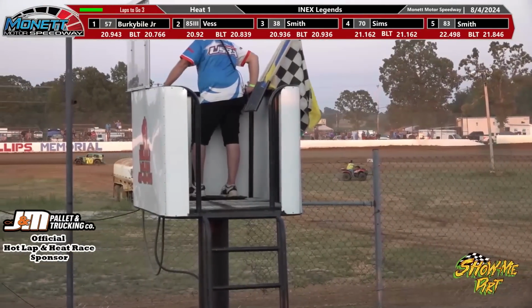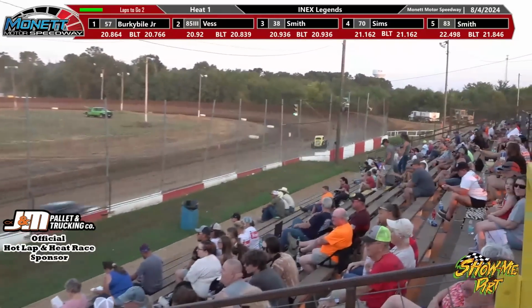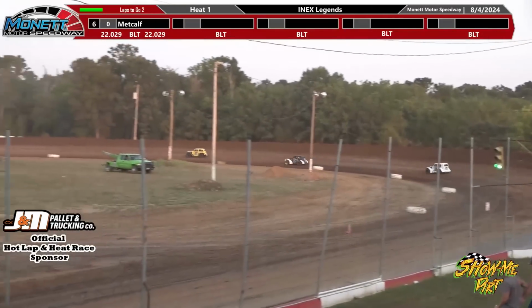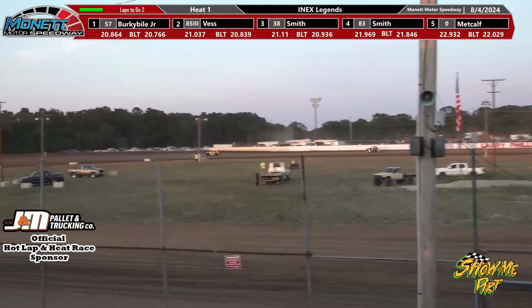Number 70 machine of Brad Sims spinning. We'll see if he can get it back going, and he does. We'll stay green flag racing. I guess I could mention both things. Almost brought you a drop and lock, a key caution, but we didn't. We're going to stay Freedom Bank green flag racing here in INEX Legends Heat Race number 1.